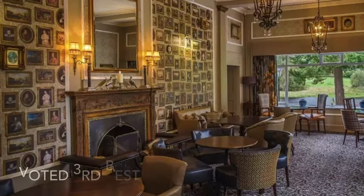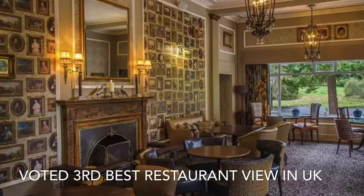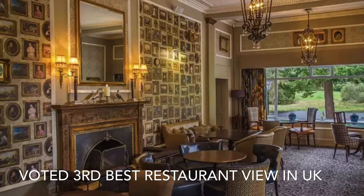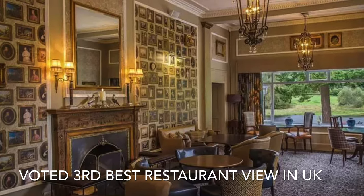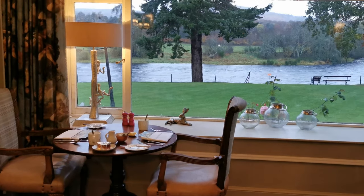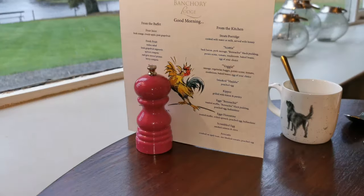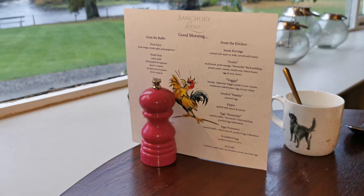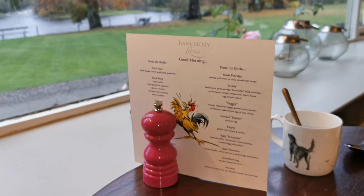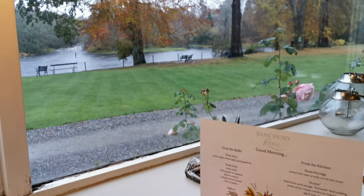We are now in the multi award winning restaurant, which was actually recently rated the third most stunning restaurant view in the UK last year by the Daily Mail. And it isn't hard to see why. The view of the River Dee is simply stunning, as you can see. During the week, breakfast is served 7 till 10, and we were lucky enough to get a riverside table as it was fairly quiet, and I would advise you go down earlier for this table.